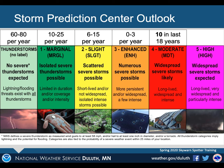The moderate and the high risks are exceedingly rare for our part of the country. A moderate risk means that widespread severe storms are likely. We're talking widespread, long-lived, intense storms that can produce a lot of damage across a really big area. We've only had about 10 in the last 18 years for Northeast Minnesota and Northwest Wisconsin.